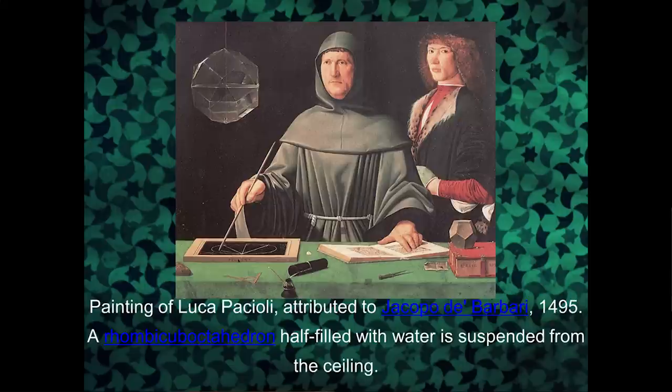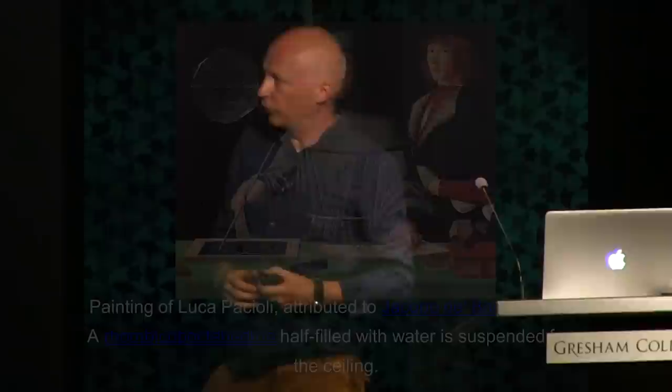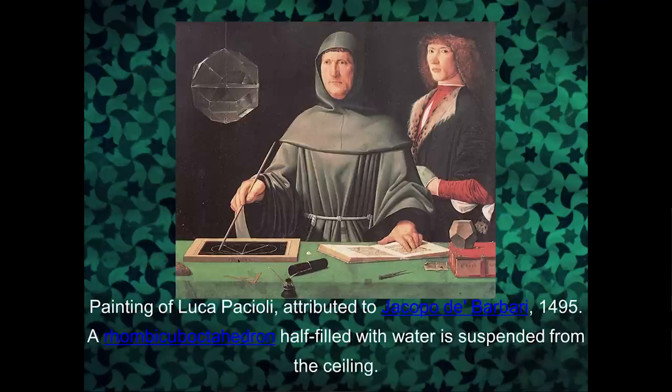This is an example of something called an Archimedean solid. So these are symmetrical objects where the faces don't all have to be the same. If you think about the classic football made out of pentagons and hexagons, they're arranged in a symmetrical manner, so the football is as round as possible, but you're allowed to use hexagons and pentagons to build that shape. So this shape here is called a rhombicuboctahedron. It's made out of these triangles and squares.